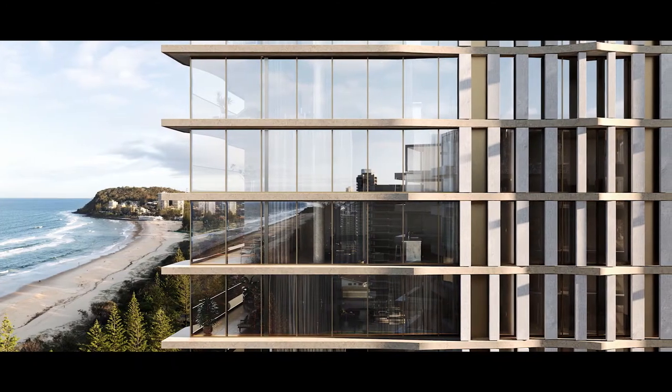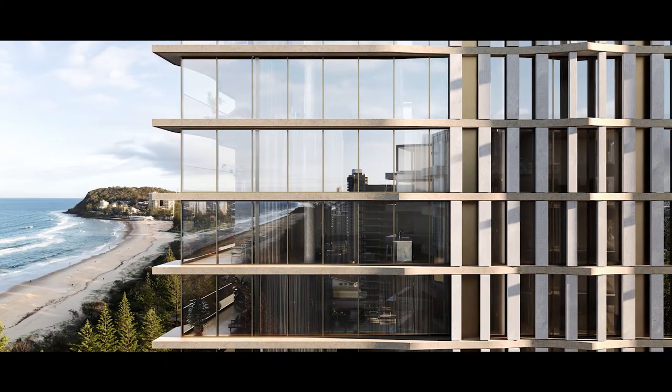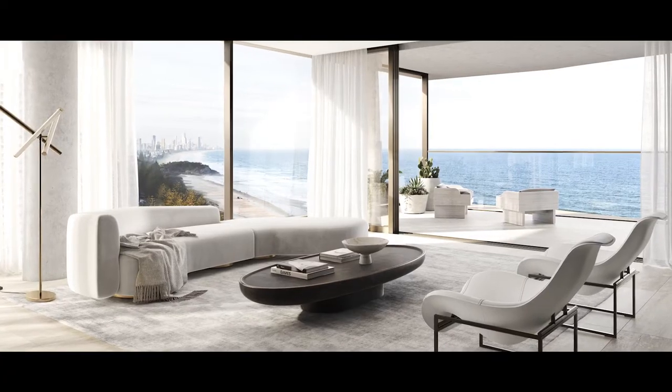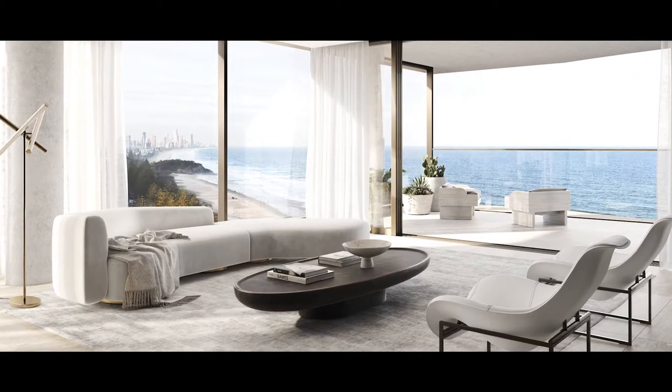The concrete frame will screen from the sun, so you'll get some play between light and shadow along the edges of the building. You'll get some beautiful northern light into the apartment.